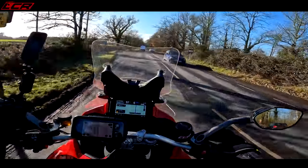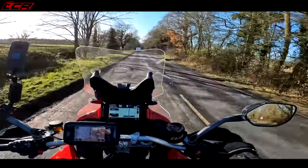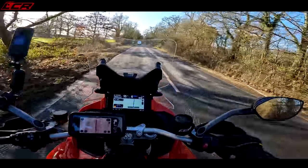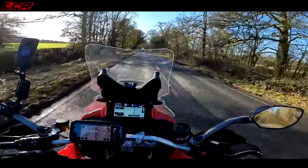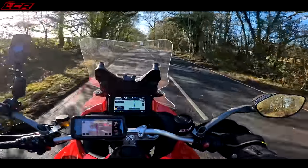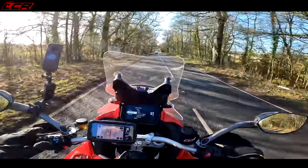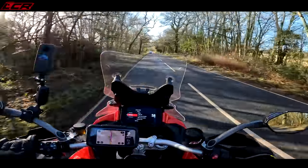I've got the bike in touring mode. Of course, all the modes are tied into electronic suspension, as they are on bikes these days. If you go into touring mode, you get the softest suspension. You can customize all that, which is brilliant. I just press the mode button, then up and down on the jog wheel to what you want.